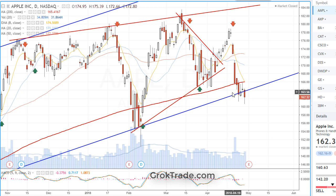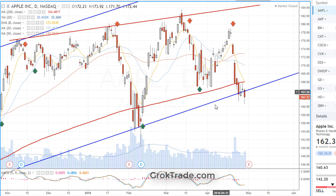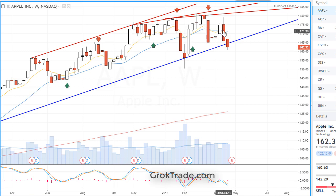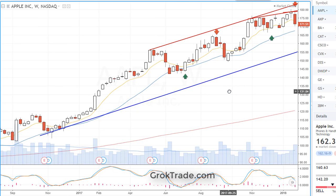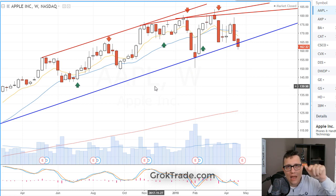Apple is in trouble. Apple is big time in trouble. On the daily chart, it looks very, very, very weak. You don't want that. If I look at the weekly here, oh, it's toast. I got a sell on it. We come down. We broke major, major support. Stick a fork in Apple. I would not own Apple right now.